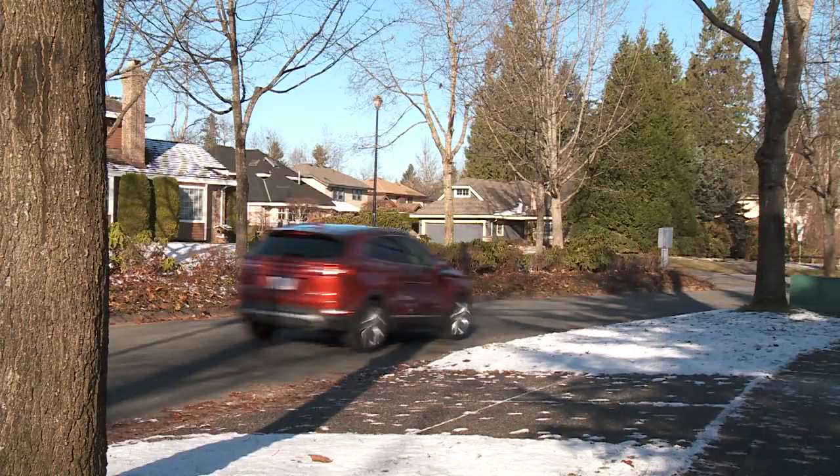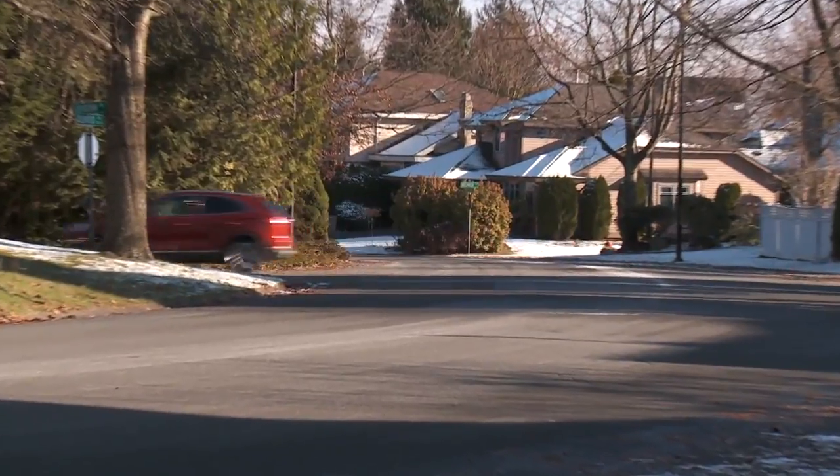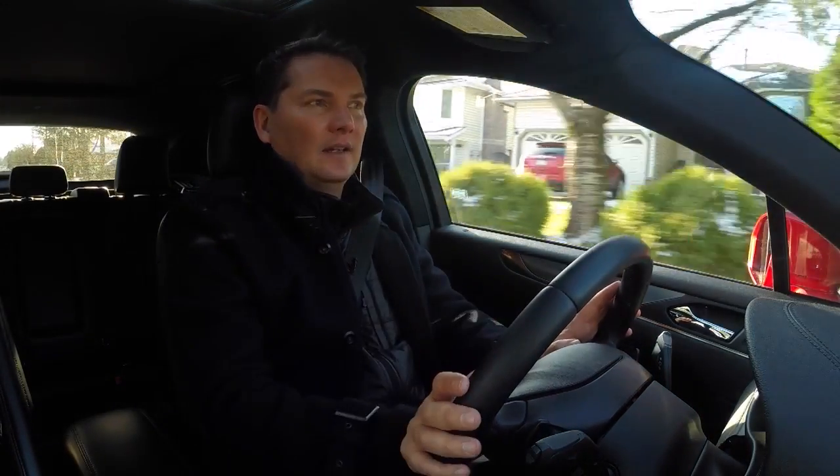The softest setting is very spongy, like the MKC is rocking on the suspension. This might appeal to longtime traditional luxury buyers. Now, even on the firmest setting, this is not a racy vehicle. It's a nice combination of comfort and feeling connected.